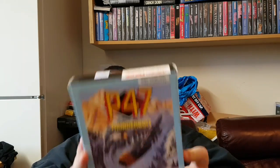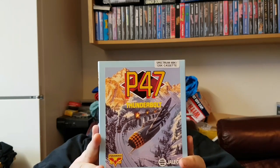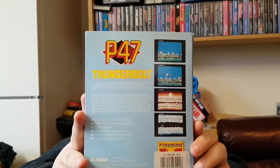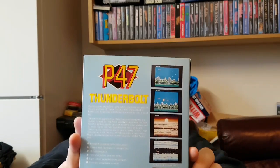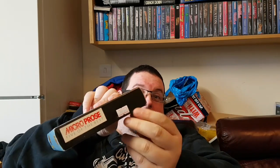And Rich also had P47 on the Spectrum. Now, this isn't on Spectrum disc, it is on Spectrum tape. And he had this up for 15, which you may think sounds dear, but I've never, ever seen this before on Spectrum, so I was quite chuffed for that. It's still got the 15 left on it, actually. I'll have to remove that in a moment.